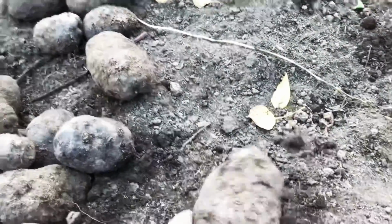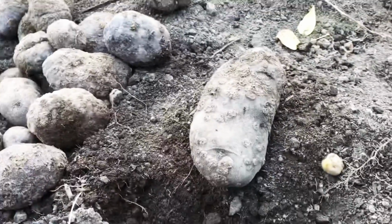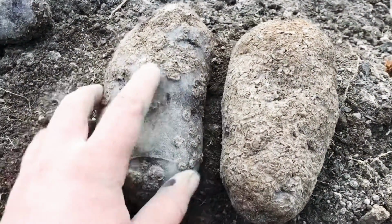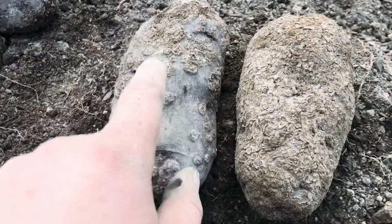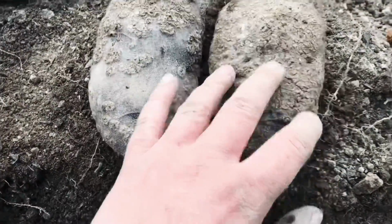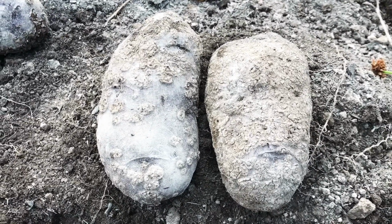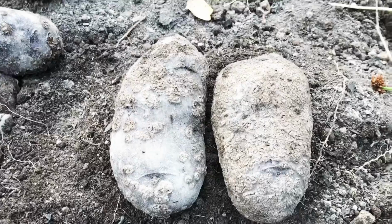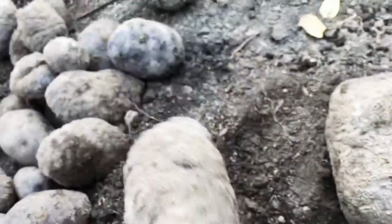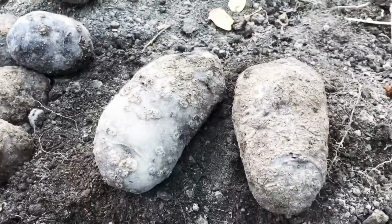So here on the left is an all blue. This is a Russian blue. So you can see there's still quite a bit of scab on the all blue. However, when you stick it next to this, and these are kind of average representations of both potatoes, I think it's safe to say that next year I probably won't be planting the Russian blues, but it was kind of a neat unscientific experiment to do to see the difference.